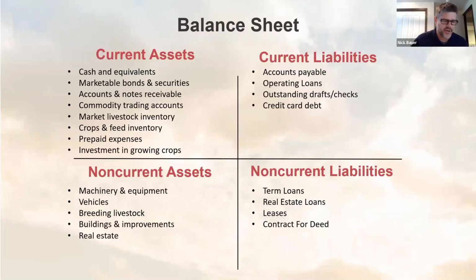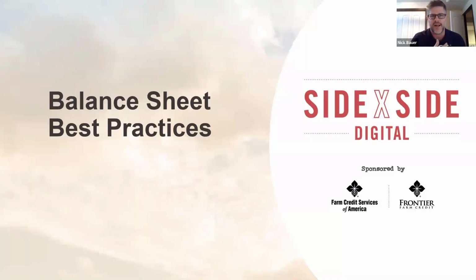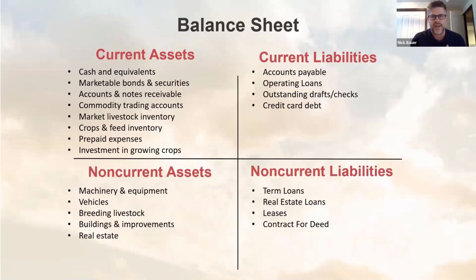And one thing I try to advise customers on when you're putting this together, keep in mind, we're going to ask you a lot of questions when we're building this balance sheet. We're not asking those questions because we're trying to determine what we're going to use as collateral for your loan. We just want to make sure we accurately reflect what you've built over time, what your operation truly consists of. So some people might have a tendency to not list everything, but I would advise you to list everything you've acquired, because it helps tell the story of your business.